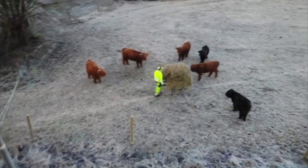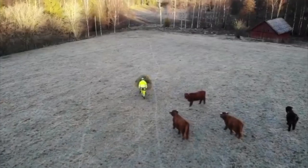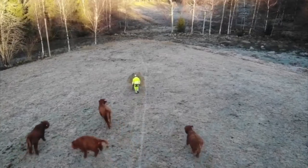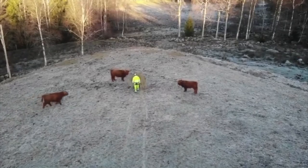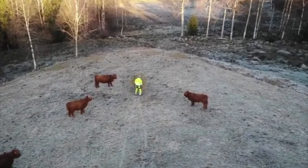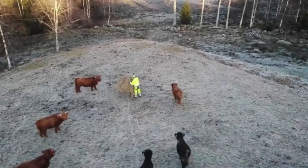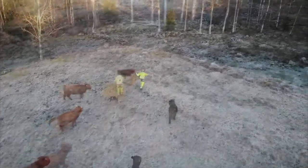This is a field where we take hay in the summer to feed the animals in the winter. So during the winter, we give them the hay in a restricted way. We go through the field, and each day we move a little bit, so we get it evenly distributed across the complete field.